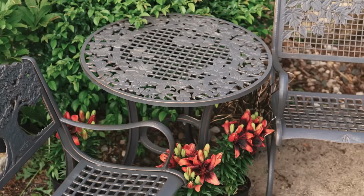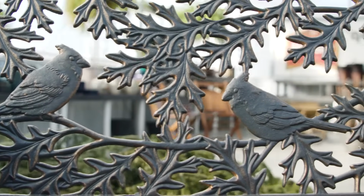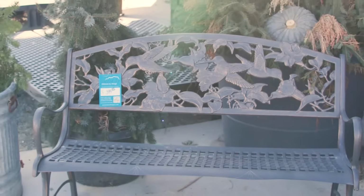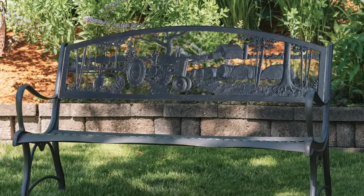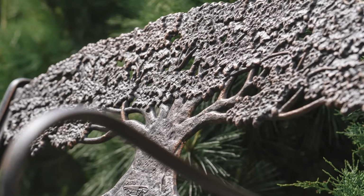Benches, gliders, little bistro sets, they go for memorial services. Great retirement gifts we're finding, new homes, wedding gifts. We're from a big farming community, so the farmstead bench, that's one of our best sellers that we have. And then of course the Tree of Life.